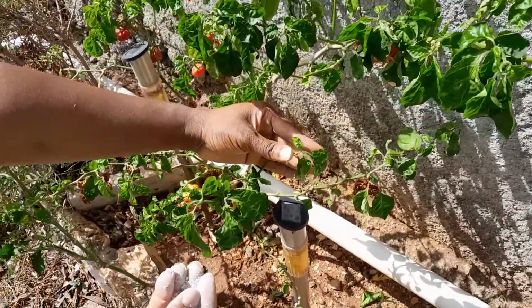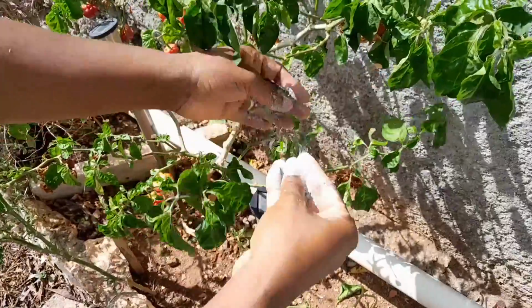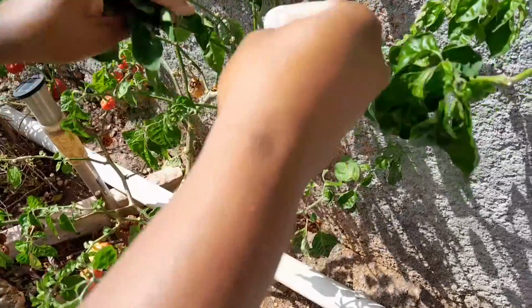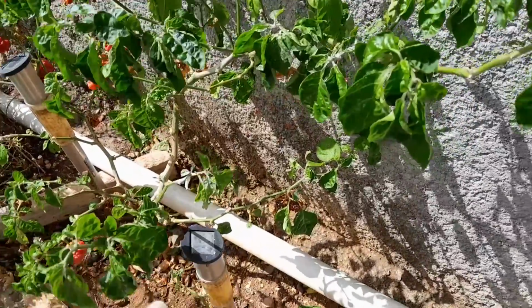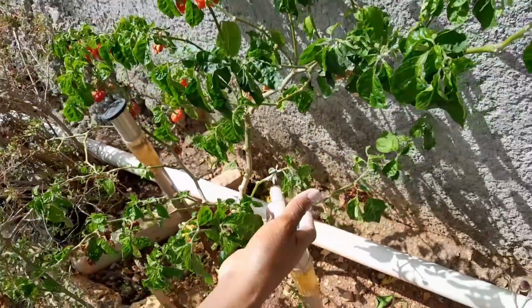This white fly right here, sprinkle it onto him. Sprinkle it onto the back of your leaves just like that. And the ash will get rid of the white fly in a day or two. Alright, so that is it for white flies.